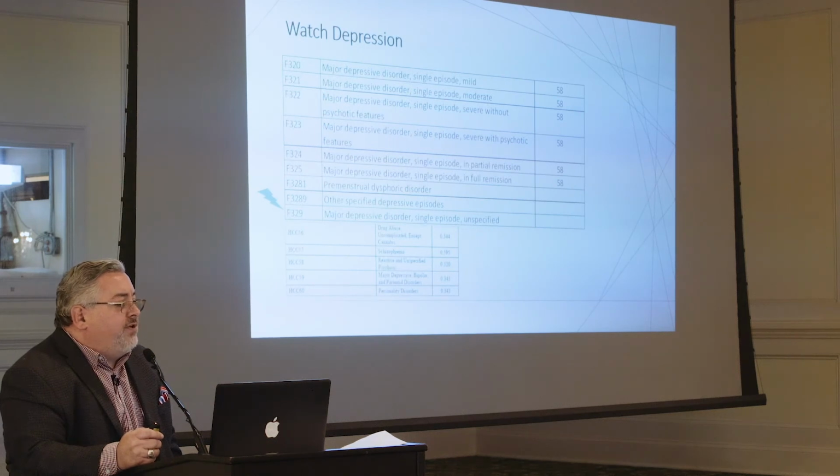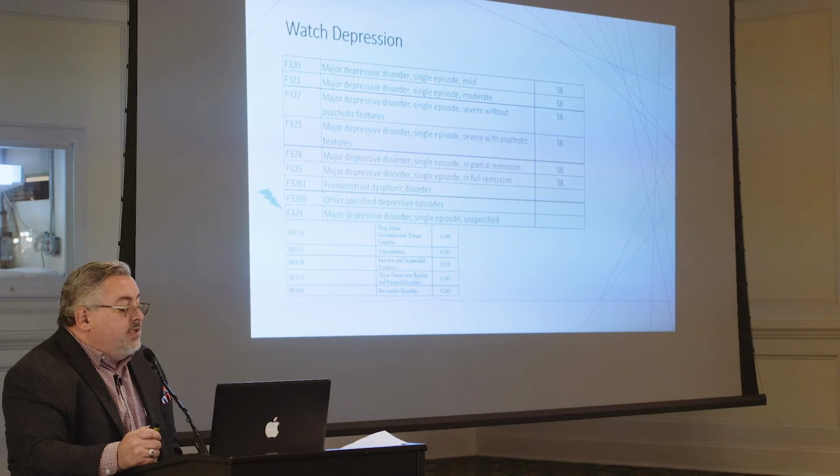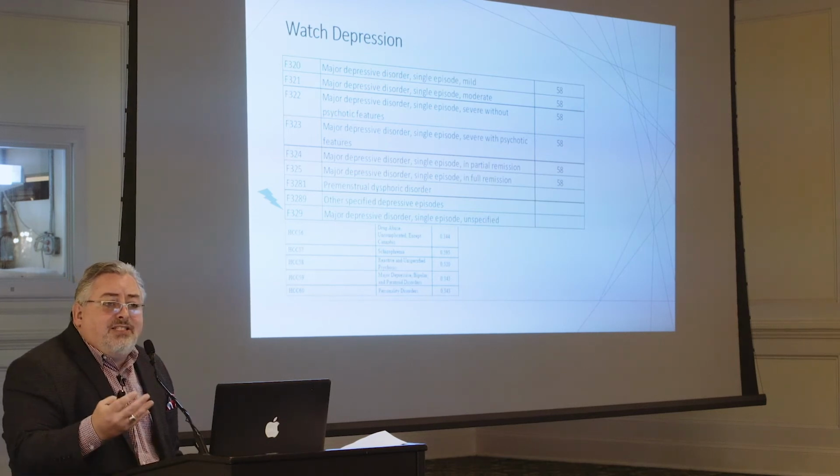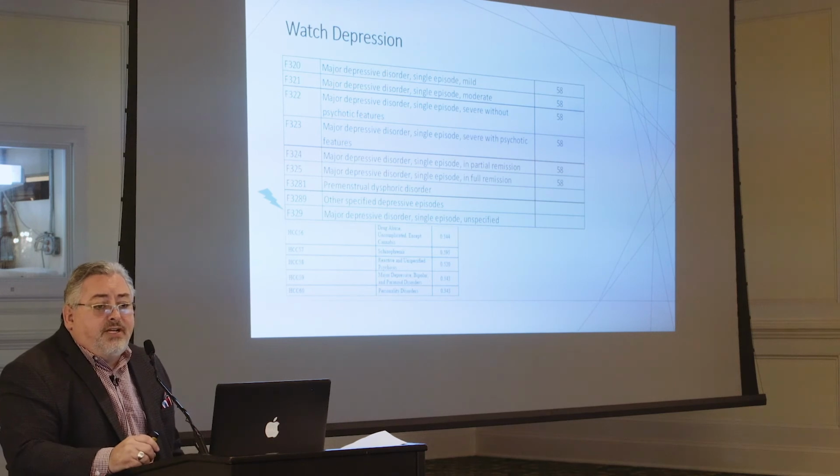Depression's tricky. See that F32.9 has no value. It has no bucket. But F32.0, 1, 2, 3, 4, 5, 8, 9, those all have buckets. So it could be that CAAP calls you and says, you're using F32.9 a lot.